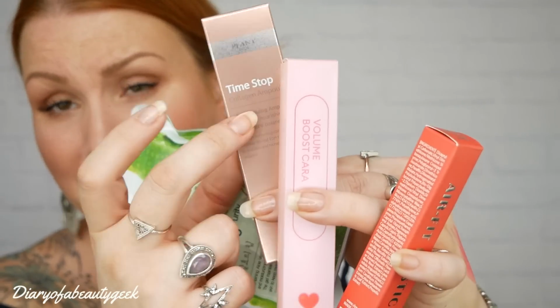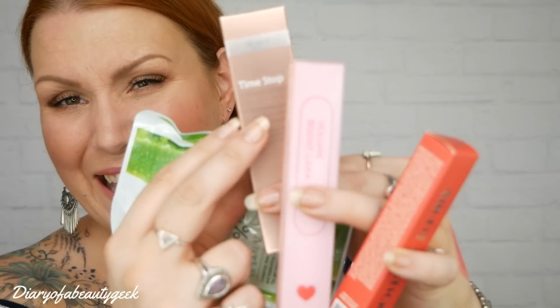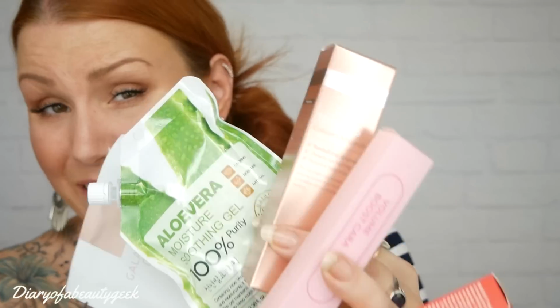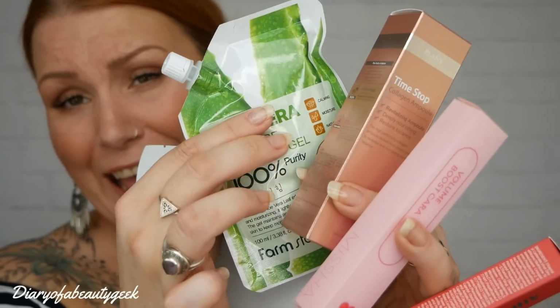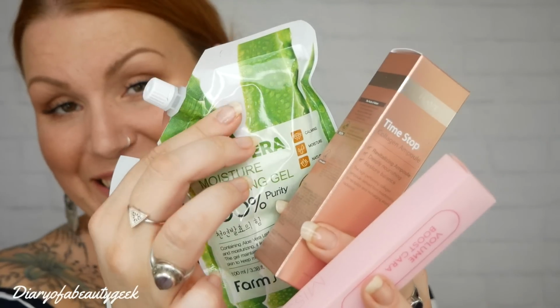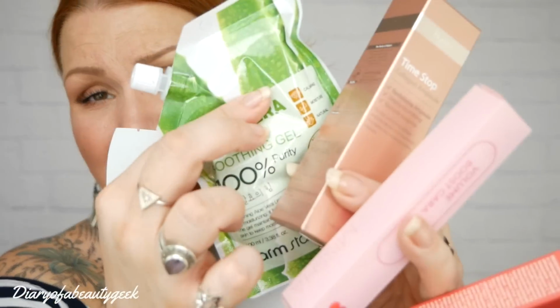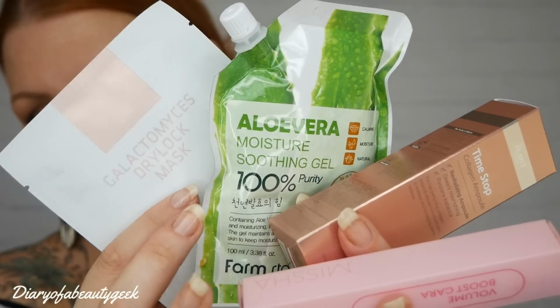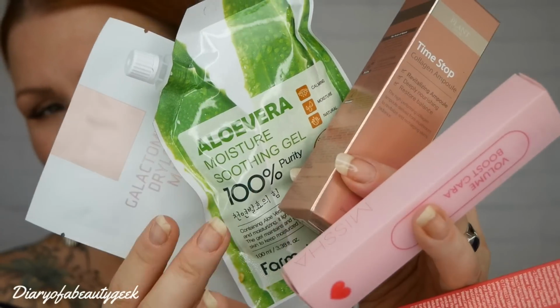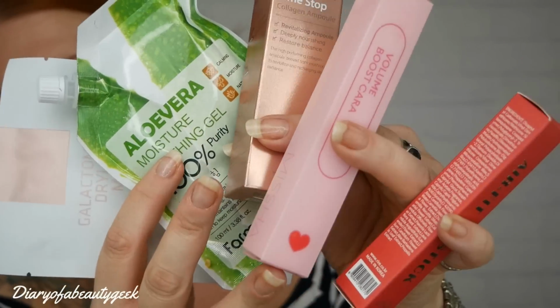This Time Stop Collagen Ampoule, I'm really hoping that it will help my skin. Mascara and lipstick, it seems really cool. Nice wand, nice shade. This cooling gel, oh my gosh, I can't wait to use that, especially now that it's heating up as well. And I'm going to be taking that on holiday. I'm going to go to Greece soon, so I think that'd be really nice to put on in the evenings maybe. And this face mask as well, it sounds really lovely and natural and moisturizing. So yeah, again, a really lovely box.